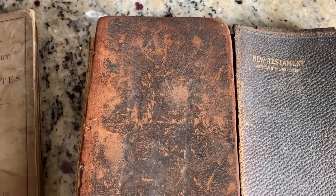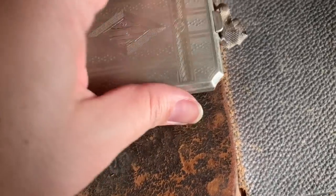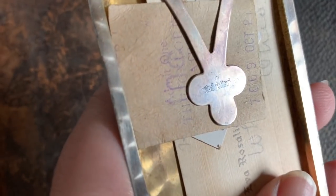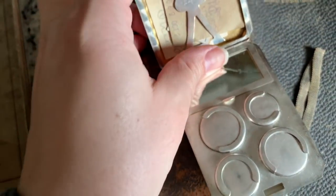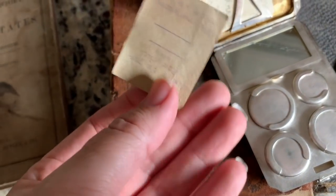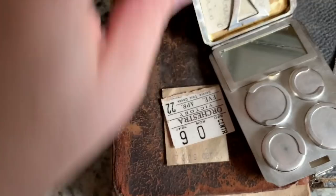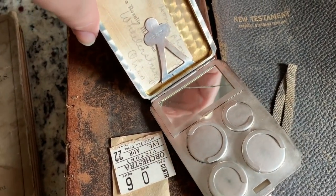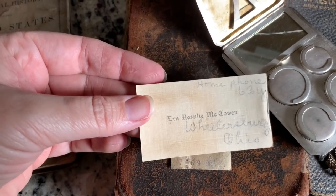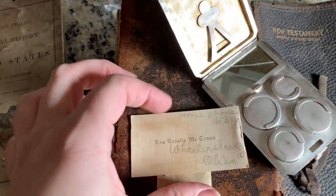So when I was there, I saw this little purse in the garage. It's monogrammed. It says ERM. I opened it up, and it still had little tickets inside. And right there, it says Made in the USA. A little spot that held money. But there are little tickets. That one is for the Oxford Theatre. And then this little orchestra ticket. And then she actually had her name and phone number, all her information. So, Ava Rosalie McGowan, and she lived in, I think it was Wheelsburg, Ohio, if I remember right. And her home phone was 63Y.